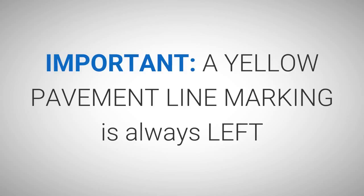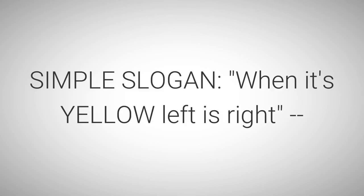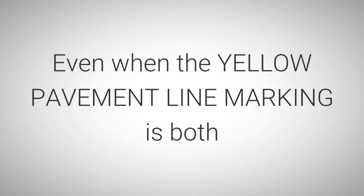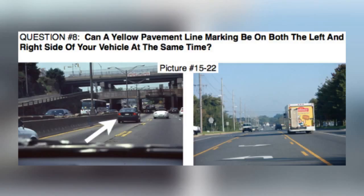Important: a yellow pavement line marking is always left, but in the two examples in picture number 15-22 above, it is also right. Simple slogan: when it's yellow, left is right, meaning left is correct. The yellow pavement line marking identifies the direction of travel. Even when the yellow pavement line marking is both left and right at the same time, the left side marking indicates the direction of travel. The answer to question number 8 is yes. See picture number 15-22 above.